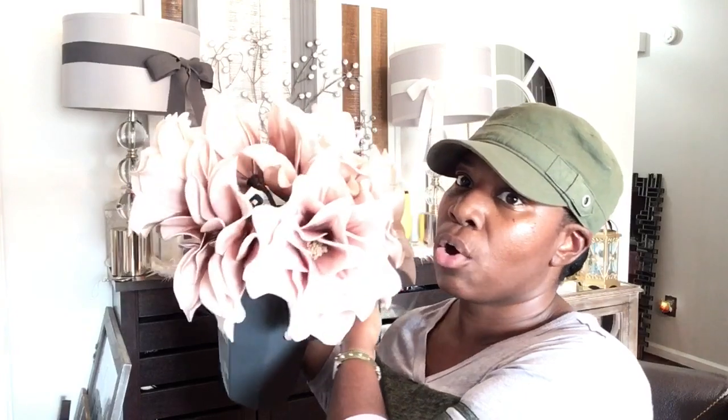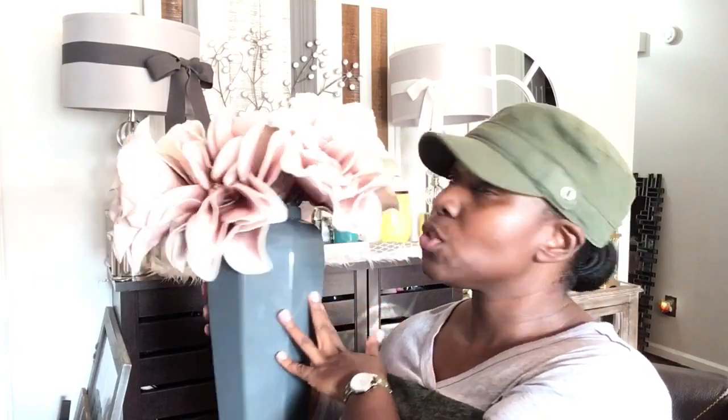Here she is. Look how pretty, you guys. So if I had bought these flowers separately, it would have cost me way more than that wreath cost me. The wreath was $17.99 with seven of these really, really huge flowers on it. And of course, this is my Z Gallery ginger jar. Look how pretty they are in this blush pink. This was a prized buy for me, you guys. I absolutely love it.